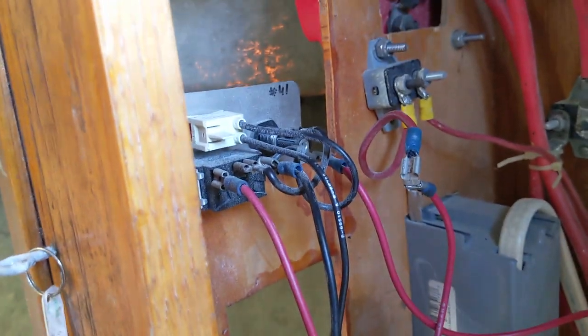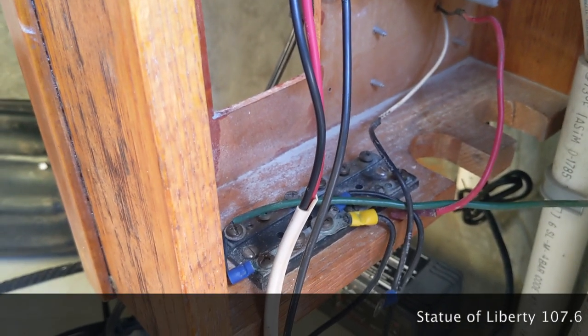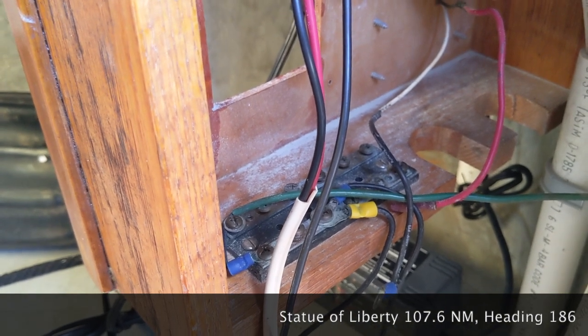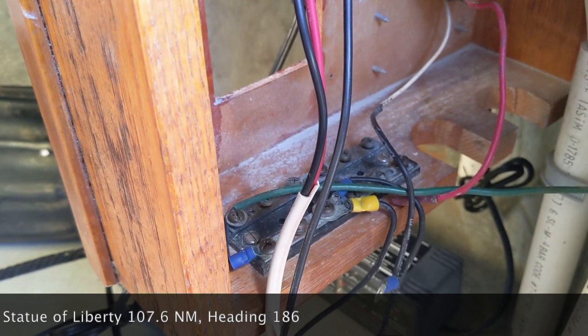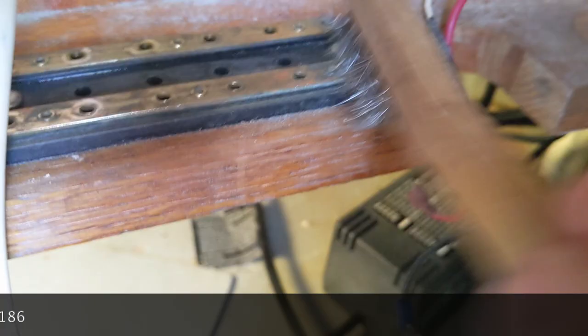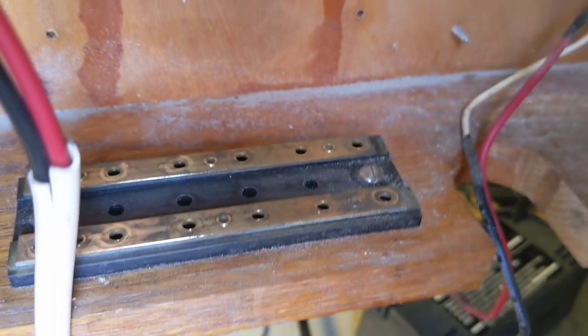Inside here, most everything's gone. We still have the automatic bilge pump, but everything else looks pretty good in here except for that bus bar, which has got a really beautiful patina to it, which looks really good on something like the Statue of Liberty, but probably doesn't conduct electricity really well. So I spray it with some contact cleaner. I'll clean it up with a wire brush. Looking a lot cleaner.